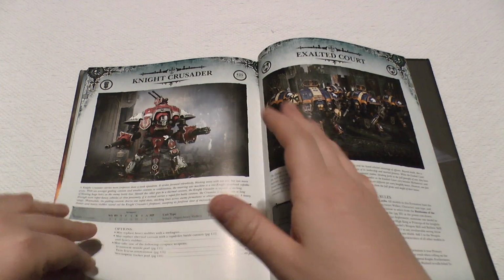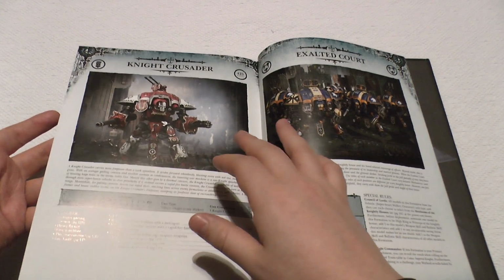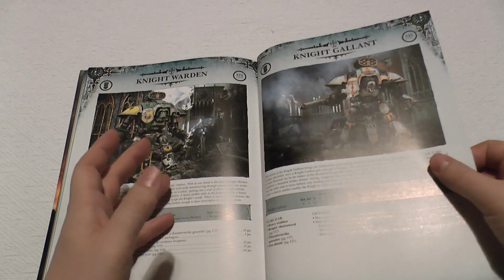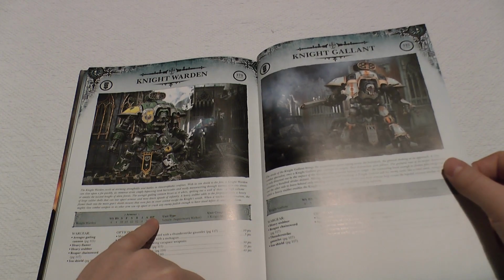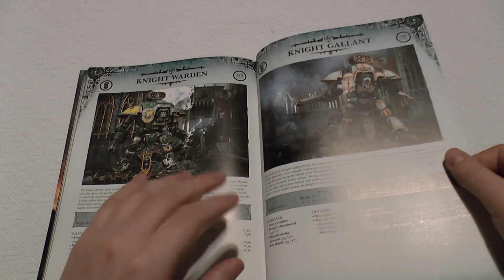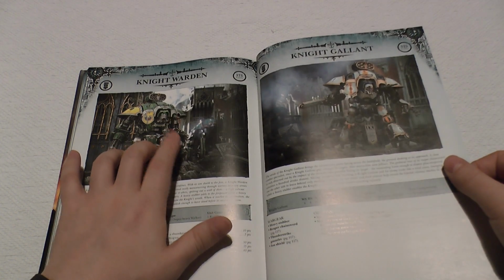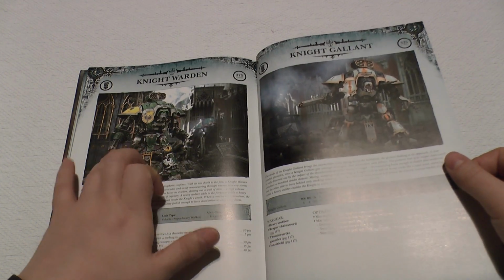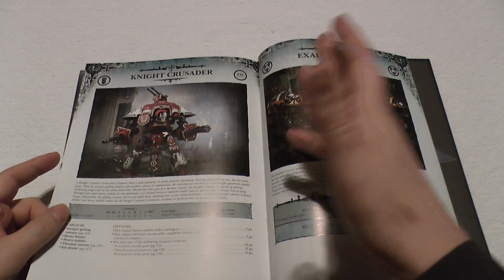So the only kind of extra models you're getting is just these 3 variants, and the only extras you're really getting is the carapace mount weapons, which you can get on the original ones, and the 2 main differences in weapons: the different melee weapon, the gauntlet, and the different range weapon, the Gatling cannon. So that's all of the 5 knights.